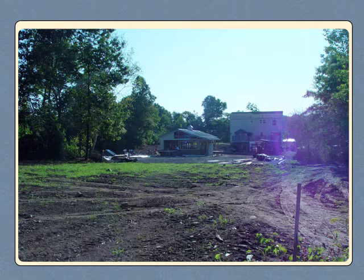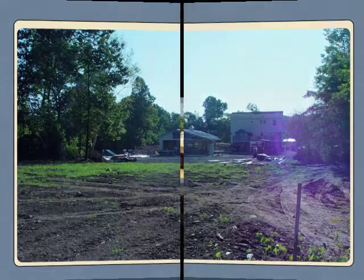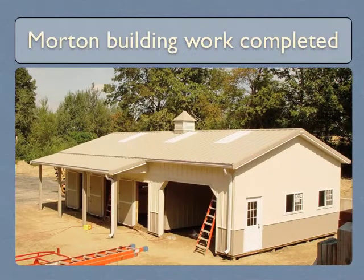While 2 crew members work on the outside, 2 others start to build the individual horse stalls and complete the interior. Morton has completed their work. They will do a final cleanup and quality check prior to finishing up.